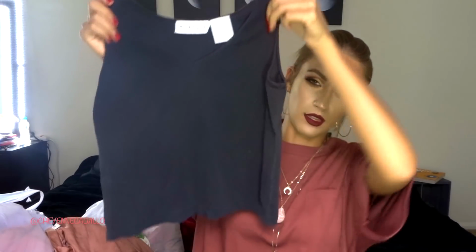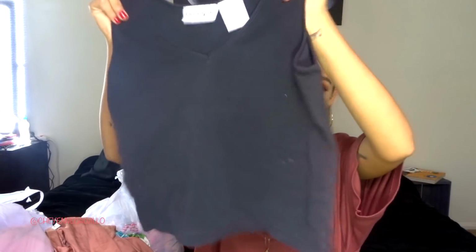Now we're gonna move on to Salvation Army because I do have the most stuff from there. I'll start with a very basic piece. I think I kept all the tags on these just so I could tell you guys, but I picked up this really basic dark gray black tank top. This reminds me of the 90s for some reason, just the material it's made out of and the way it lays on the body. This is from the brand Energy. It is a size large, so it's probably meant to be a really tight crop top, but for me it's flowy. I did pay $1.99 for this.